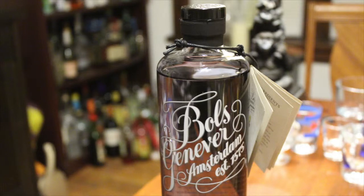What do we have? We have a spirit. The brand name is Bols, but the spirit is Genever. My understanding is that it's kind of a precursor to gin. It says it was established in 1575 in Amsterdam. So this is some old world stuff.